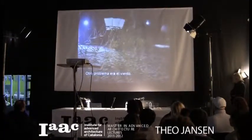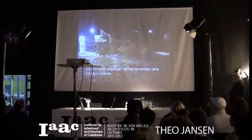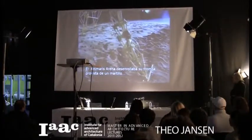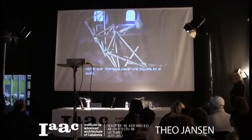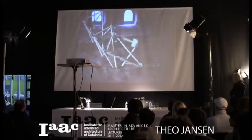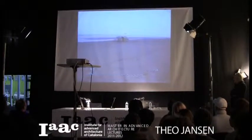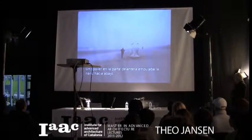Another problem was the wind. When storms came up the beach, the animals used special tools to prevent them blowing away. The Animaris arena rolled out a trunk. At its end, a hammer tried to drive a pin into the ground, so that the beach animal was fixed. The Animaris sabulosa had a more secure way to prevent blowing away. It had a spoiler on the front, which would push down the nose.